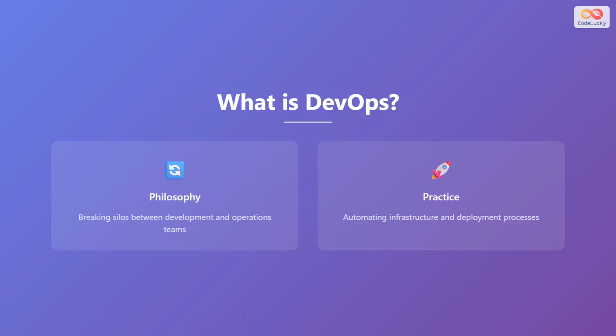DevOps is both a philosophy and a set of practices. As a philosophy, it breaks down the traditional silos between development teams who write code and operations teams who manage infrastructure. As a practice, DevOps automates infrastructure and deployment processes. The goal is to make software delivery faster, more reliable, and more efficient through collaboration and automation.